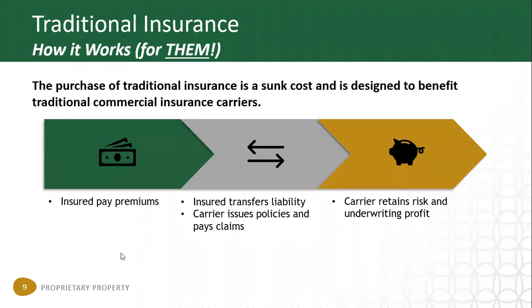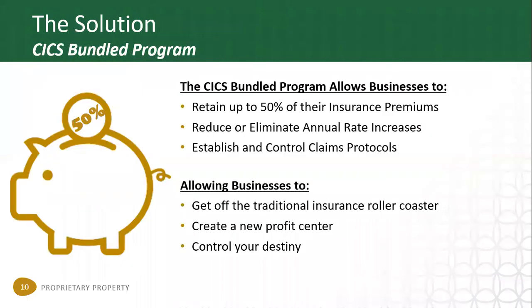So a solution to this cycle of commercial insurance and traditional insurance programs is the bundled program, as Randy mentioned. The CIC Services bundled program that we've put together allows businesses to retain up to 50% of their insurance premiums that they're spending on policies currently, which effectively allows them to reduce and/or eliminate altogether the annual rate increases that they've been experiencing. And the bundled program allows businesses to have control over the claims process and establish protocols and work with claims defense counsel that they choose to have much more control over the outcomes in their claims that are being filed.